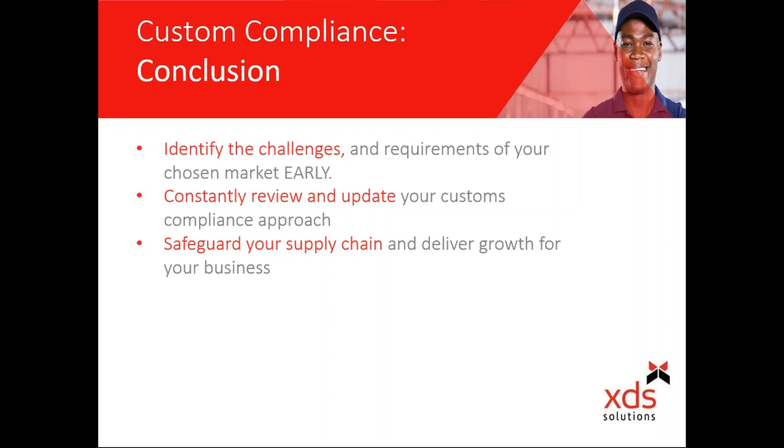XDS is in a competitive market, you are in a competitive market, and so is your importer. So it's all about making sure that product gets from A to B in the quickest time frame with all the correct documents and gets the green light ahead. So take steps to identify what challenges you and your organization might have and look at those as early as possible. Seek help from expert people around you and from the various organizations that can offer you support. And constantly review and update your approach.